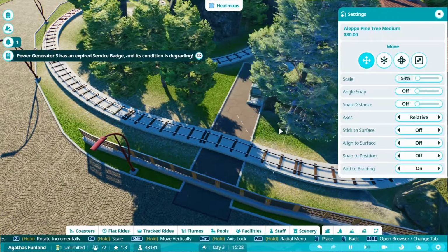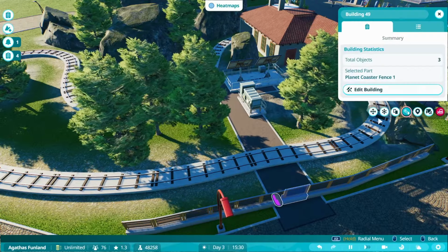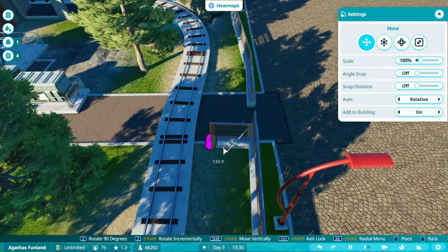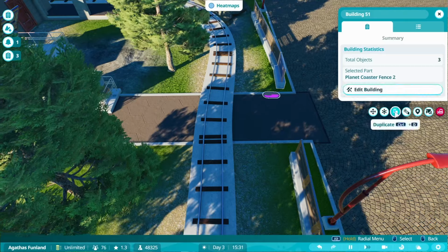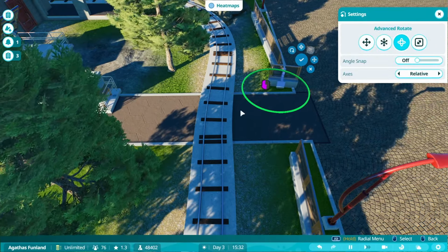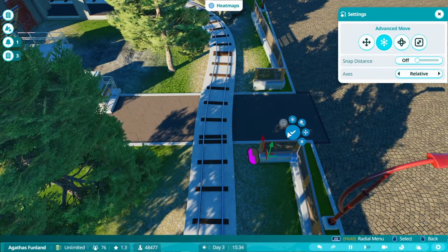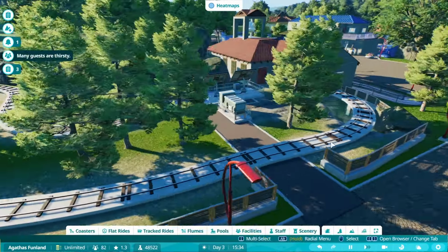Yep, and just go ahead and put in a staffing path here and make it interesting. I realize the way I have built it, a guest could probably walk through there. And you know, it's bad. Guessing it getting hit by a train, unless you're Disney, then it's bad. That's a fun little fact for you guys.